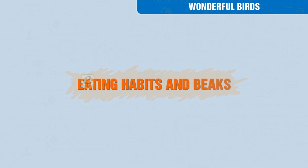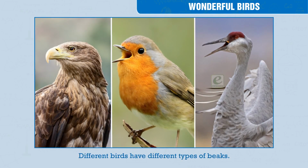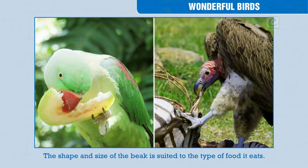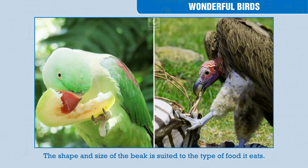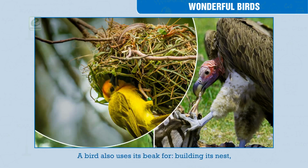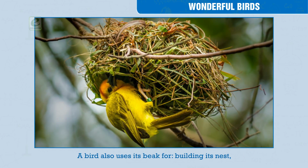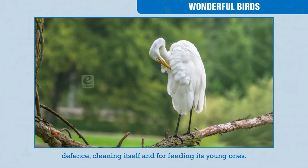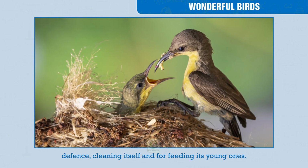Eating habits and beaks. Different birds have different types of beaks. The shape and size of the beak is suited to the type of food it eats. A bird also uses its beak for building its nest, defense, cleaning itself, and for feeding its young ones.